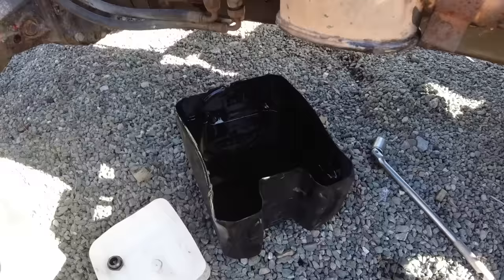I think because there's a bit of crud in there, I'll just give it a quick flush with diesel just to try and stir up what's at the bottom and flush it out. About 4.3 litres in the front diff. A little bit higher.